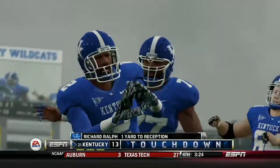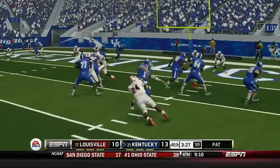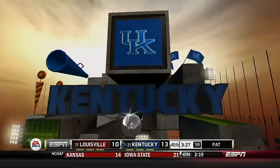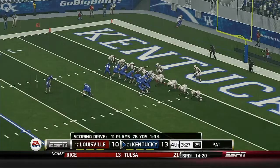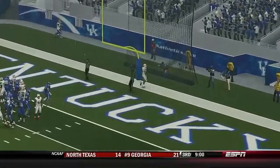Touchdown! And that gives them the lead. And a nice catch by the receiver for the touchdown. Anytime you're near the red zone, you got to keep an eye for this guy. They love going to him down here. Converts the extra point.